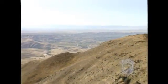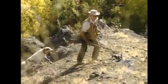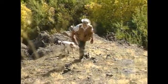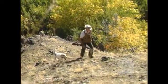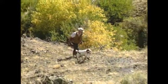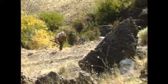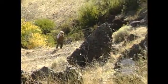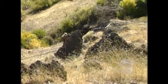Just the fact that you're able to be out here and handle this habitat, you're reasonably comfortable with the hunting situation, and you've got your health and you can do it, to me is the most rewarding thing right now, at this juncture in my life. Just being part of the scene and being able to still compete with the birds, to me, is a tremendously rewarding experience.